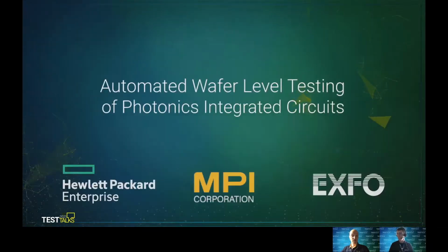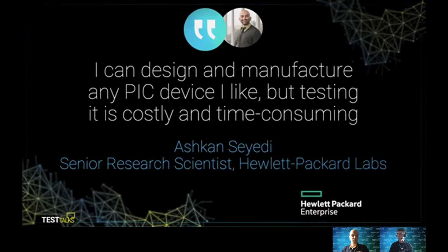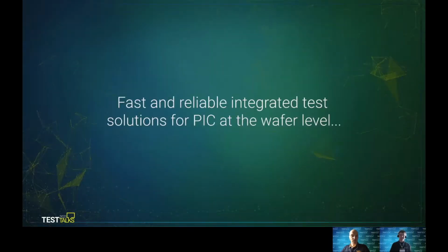So this is a video provided from Expo, where we put everything together, what has been done. It starts with a nice sentence from Ashkan: "I can design and manufacture any PIC device I like, but testing is costly and time consuming." So this is very true, and Lawrence has already talked about this in more detail.